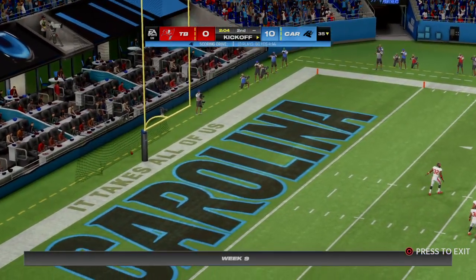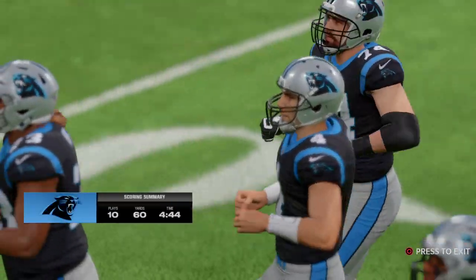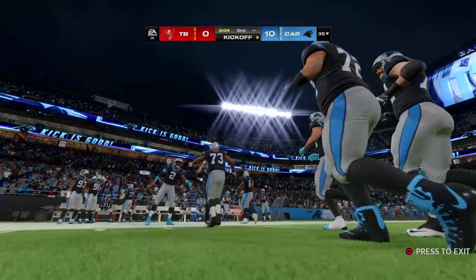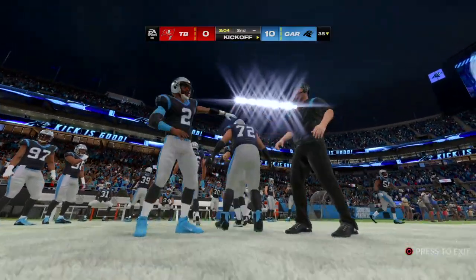Point after, right down the middle. And the lead grows to 10-0. A 10-play drive that time. And it ends with a 3-yard scoring run.